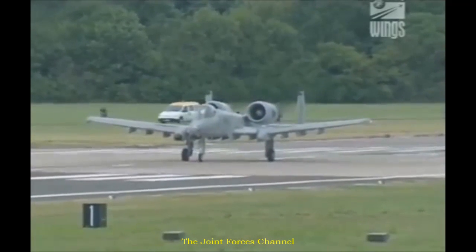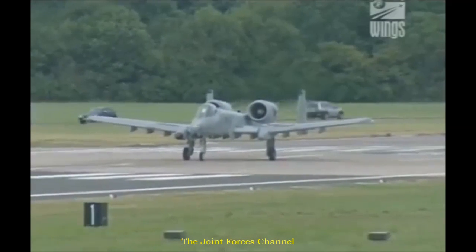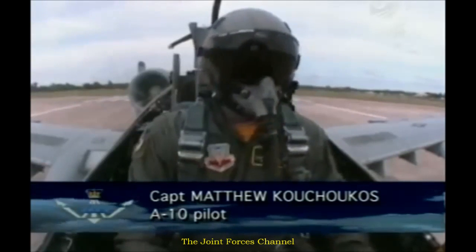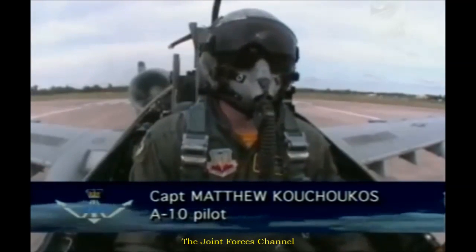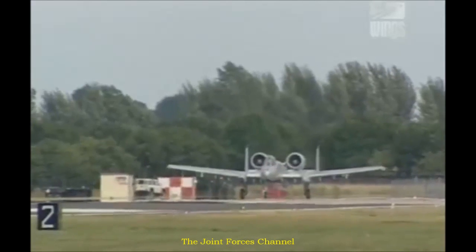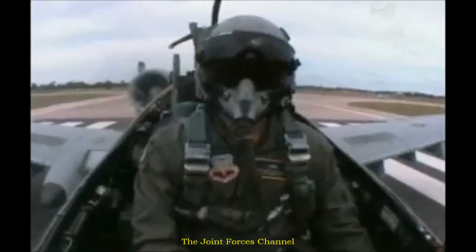I'm on the runway now performing my pre-flight checks, last-minute run-up checks. And I've just been given clearance to take off, so now I'm running up the engines and confirming with my safety observer on the ground that he's ready also. There are release brakes. The A-10 will accelerate fairly quickly.